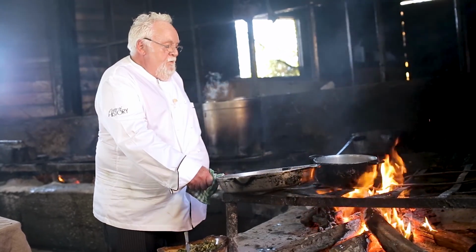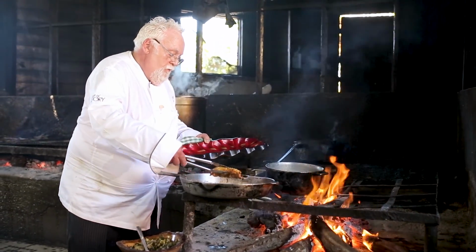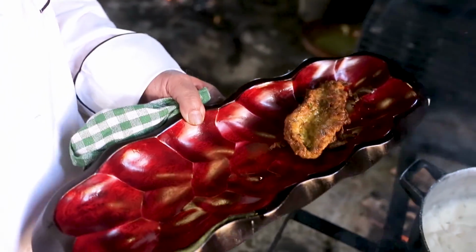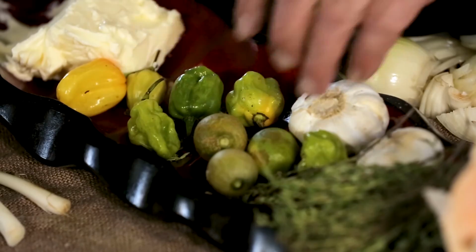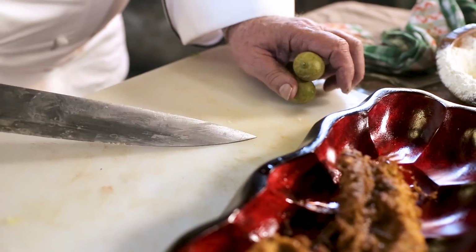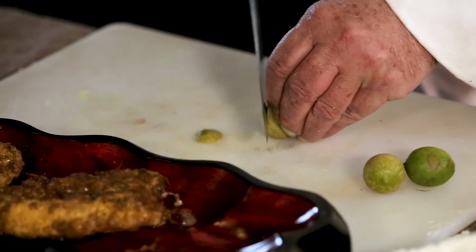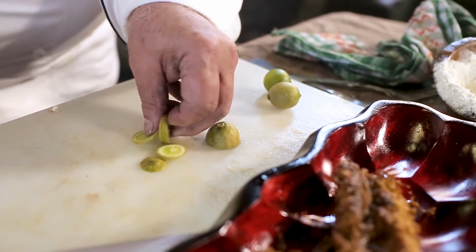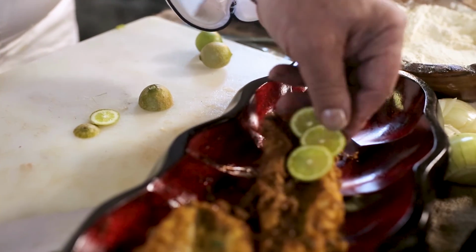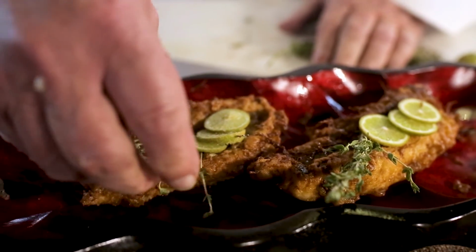Perfect. All right. Plate is ready. Fish is beautiful. Look at that. Oh, look at it. Doesn't get better than that. You cut the lime or lemons, whatever you prefer. Being here on the south coast of Jamaica, the lime, perfect. Little thyme for garnish or microgreens, thyme, anything you want.